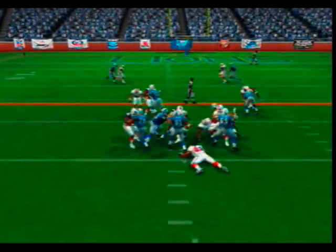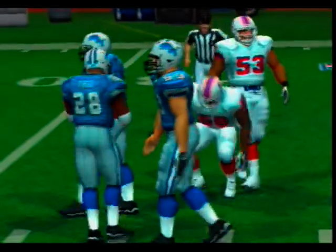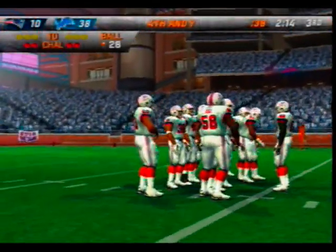Hands it off to the back. Newman is there for the tackle at the 28-yard line. They're in field goal range, so after failing to get the first down, let's see what they decide to do here.